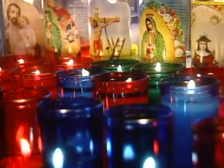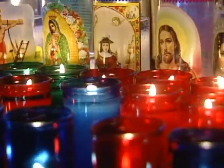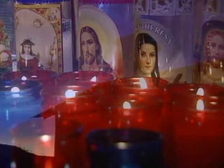It contains the size and the needs of all the people who come to light a candle and to pray. It contains so much that one really doesn't have enough words for it.